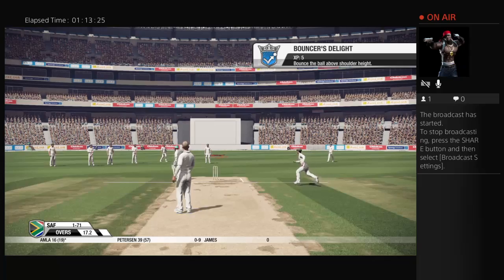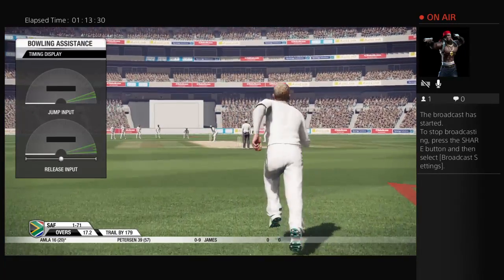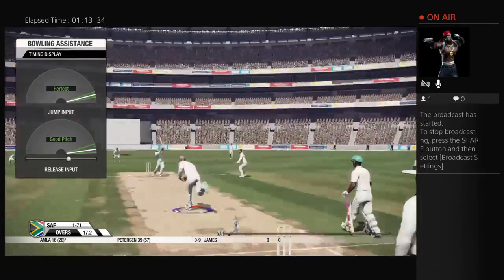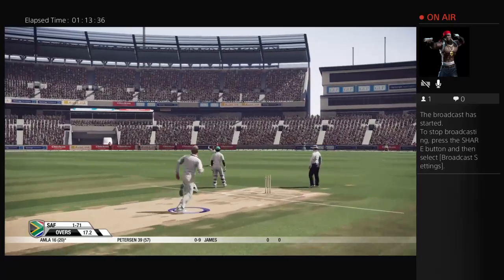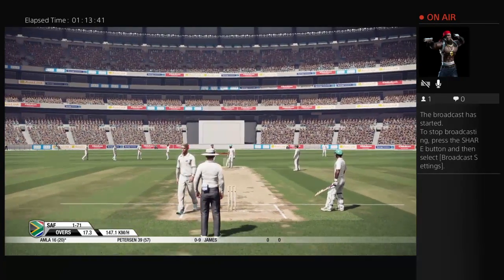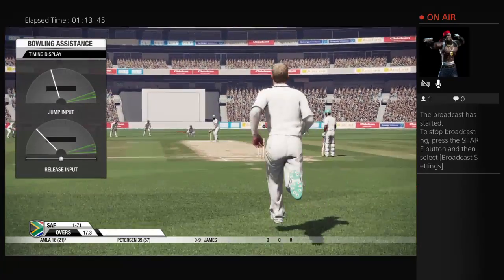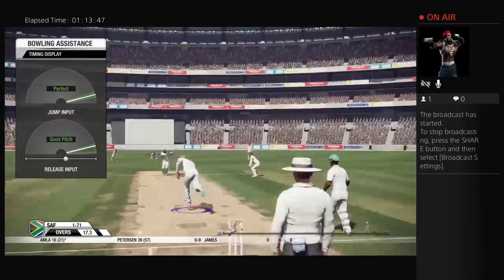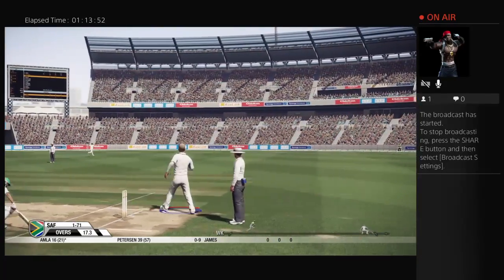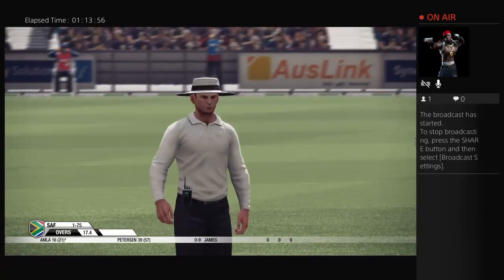And he lets it carry through to the keeper. No run. He couldn't have timed that any sweeter.